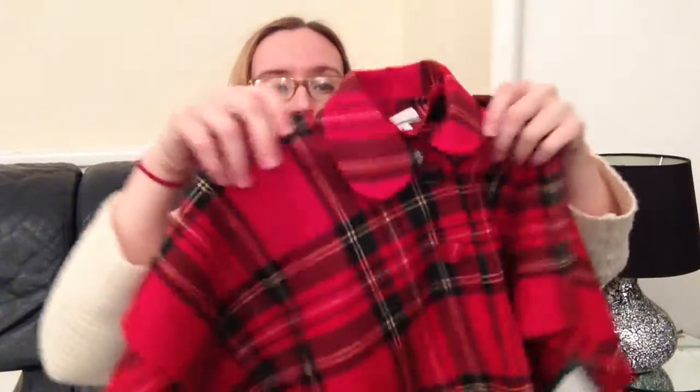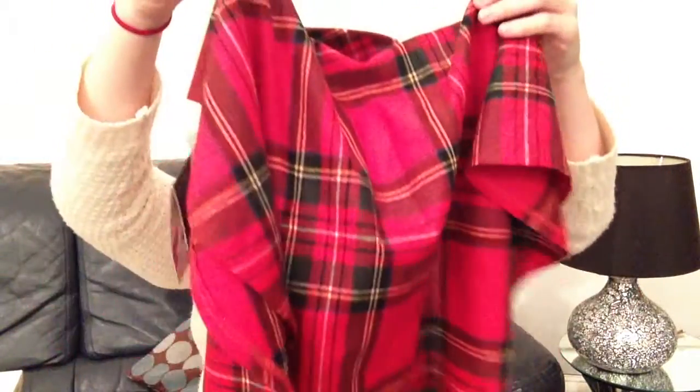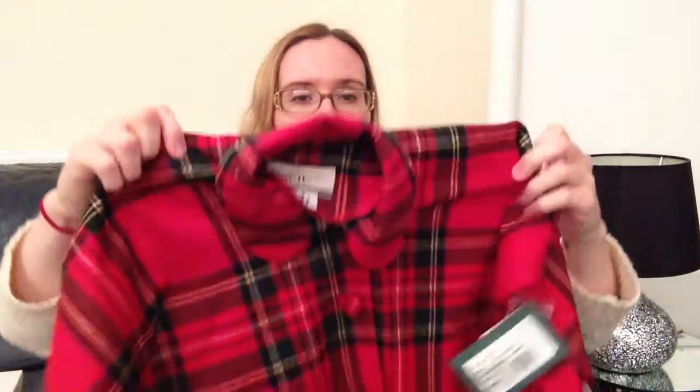It has 2 buttons down here, but then it's just a free-flowing cape. You can see what it looks like at the back as well. So whilst this is an extra small, which they suggest does age 1 to 2, actually this could last a really long time because it has no structure to it, so I think she'll get a lot of wear out of that, and I thought it was really cute.